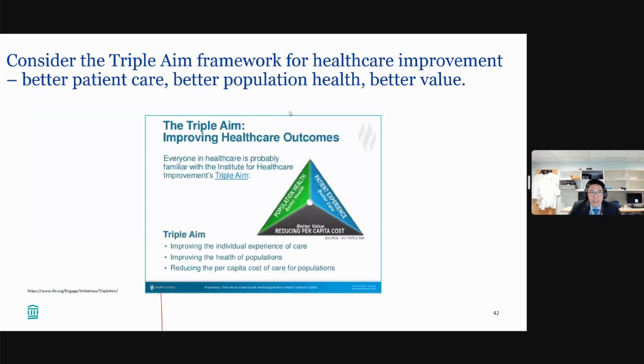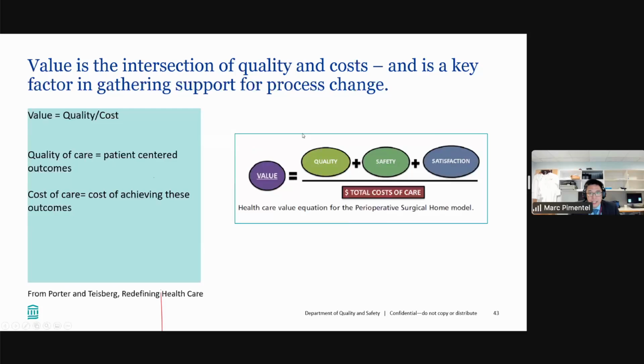We try to consider the triple aim framework from the Institute for Healthcare Improvement: better patient care, better population health, and better value. So let's just touch briefly on value for a second. Value is the intersection of quality and cost. It's defined as the quality of care divided by the cost you need to deliver this care and to get these outcomes. So the higher the quality, the better value. But sometimes it costs more to do that. Things that cost a lot and only produce a little bit of extra quality may not have a big value. So we're trying to find things that will increase quality at a reasonable cost.